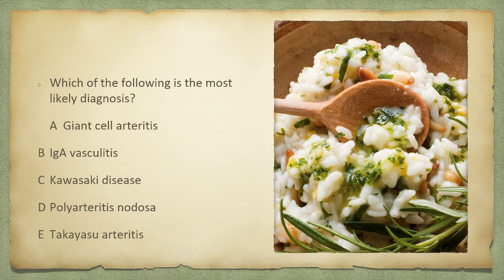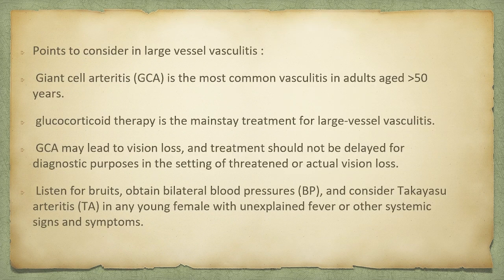Young female with limb claudication, BP discrepancy and reduced pulse. Yeah, so this patient has Takayasu arteritis. As we said before, it's important to analyze the question because the age helps us in differentiating Takayasu from giant cell arteritis. So in the young, usually the diagnosis will be Takayasu, especially with limb claudication, BP discrepancy, and reduced pulse. Okay, so here are some points to consider in large vessel vasculitis.